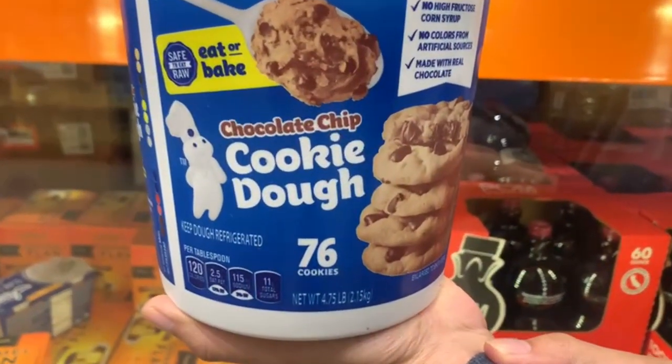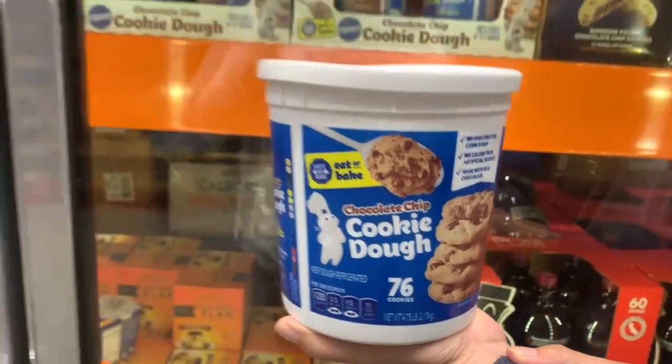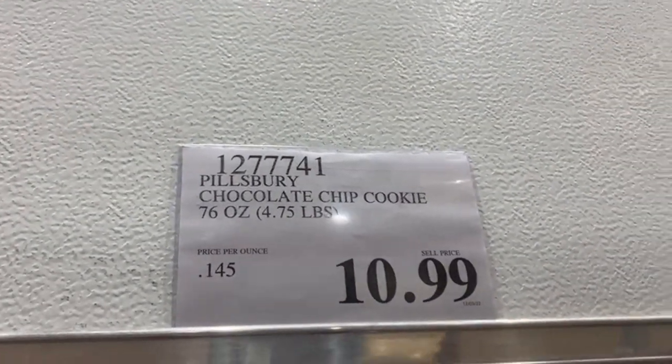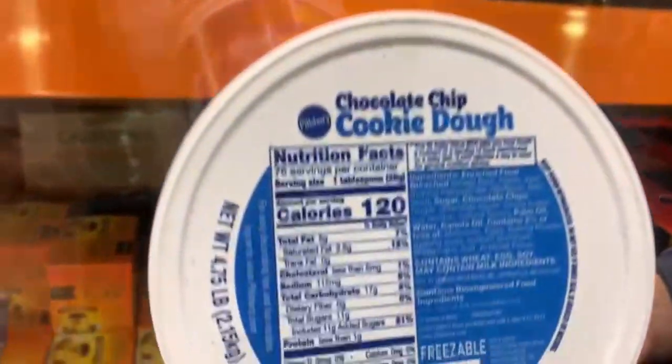Here we have cookie dough that you can make around 76 cookies. This one's chocolate chip, selling for $10.99. It's from the brand Pillsbury. You're getting also around 76 ounces.